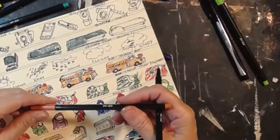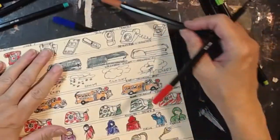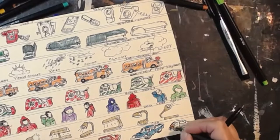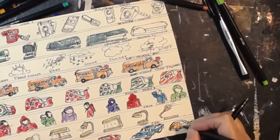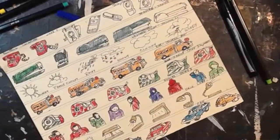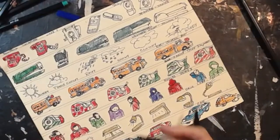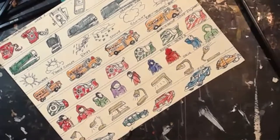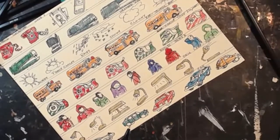How about making this one a gold color? That's more of a brownish gold. Let's make it orange. Orangey gold. And then this one has to be a black limousine. This one's a black limo. Black limo.